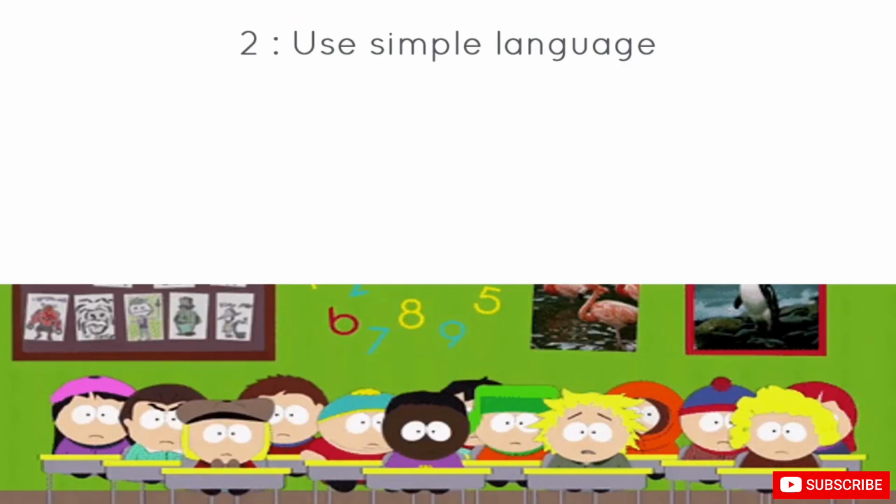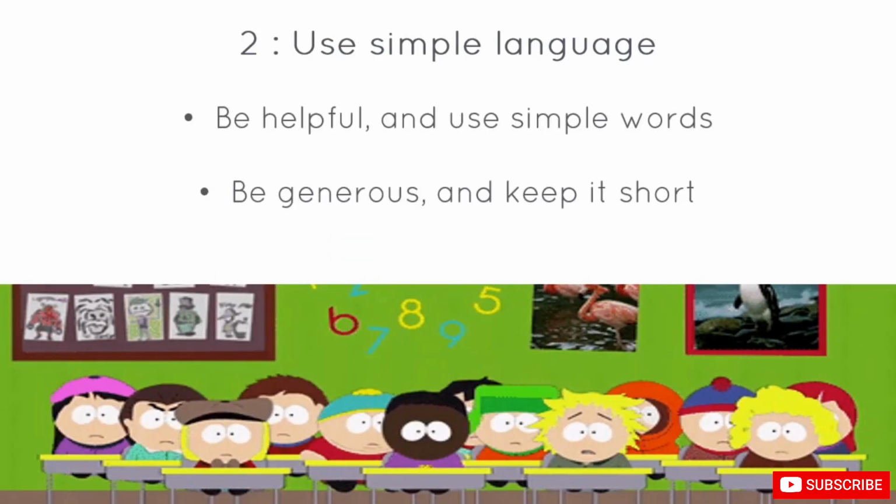Tip 2. Use simple language. If people have to decode what you're saying, then they're not absorbing what you're saying. So don't try to be clever with long, complex words, and don't assume that more words is better. This is a mistake a lot of people make. So in a nutshell, be helpful and use simple words, and be generous and keep it short. If in doubt, imagine you're talking to a classroom of kids.